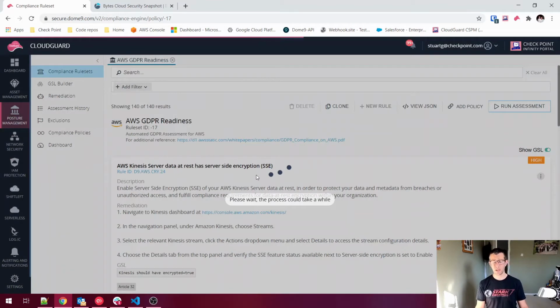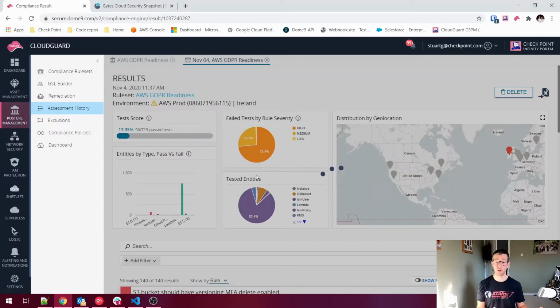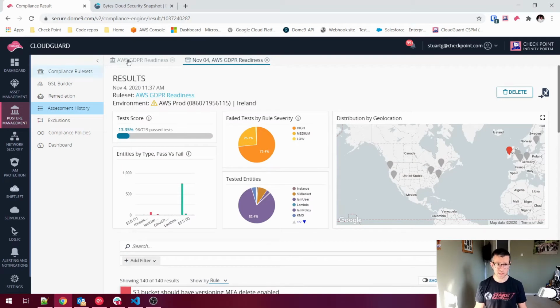So we click on run, and in the background, this is initiating all of the API calls to pull in the metadata and the configuration information that it needs to run it through our compliance framework. So you can see here that completed fairly quickly. We've got a reasonable amount of assets in this particular account, and you get a good visual breakdown of, in this example, how poorly compliant you are with GDPR. So you get an overall test score, you get a breakdown of rules by severity, high, medium, low, also a geographic distribution of where your assets are.